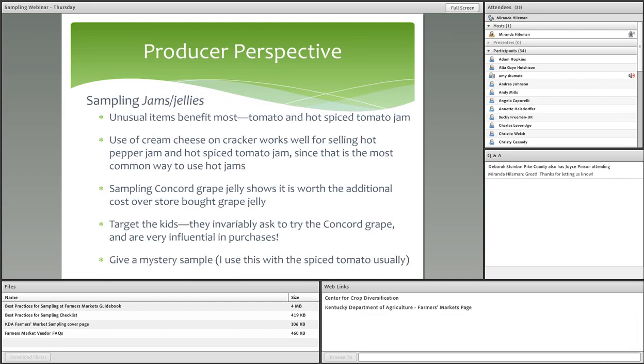We belong to 4 different markets. I sell at the Bluegrass Farmers Market here in Lexington, and my husband sells mostly at the Woodford County Farmers Market, and then we also sell at Anderson County and Mercer County Market. We don't go to the last two as much because we're a small farm and don't have very many people to help us, but we found out that sampling has really helped sell our products, especially our jams and jellies.